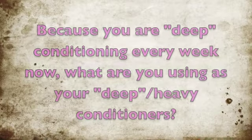I still use my Renpure, My Pretty Hair is Parched Moisturizing Conditioner. I use it the same way that I use the Suave conditioner, which is as a detangler. I think it's a good conditioner. All right, so that's what I detangle with.